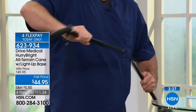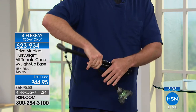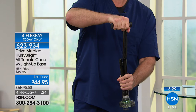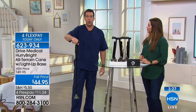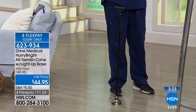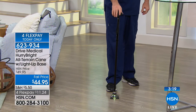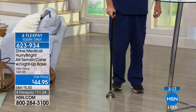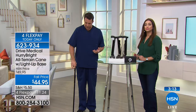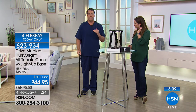It's easy to fold. So again, I'm gonna demonstrate that. If I just fold it here, I have it set up to a higher setting. Again, I'm 6'3". Now, if I wanna hold onto my Hurry Bright, all I have to do is let it go. Look at that. It literally puts itself together, okay? So it's freestanding. So I can leave it on its own. I can shake hands. I can grab something off the shelf. But again, I'm 6'3". This is probably one setting or so higher. It comes with 8 adjustable height settings. So you can set this 8 different height adjustments.